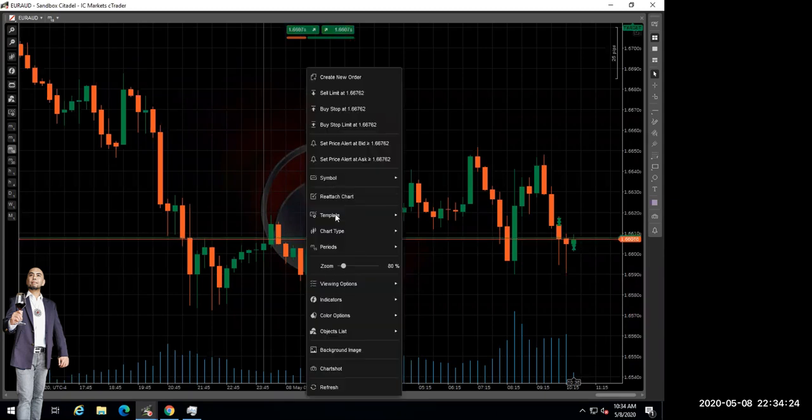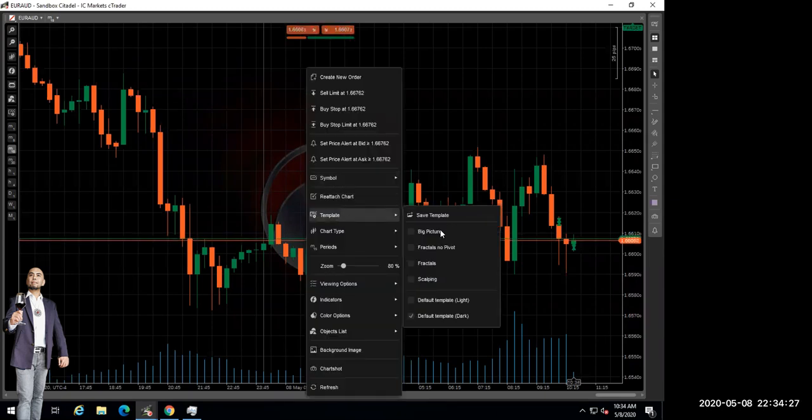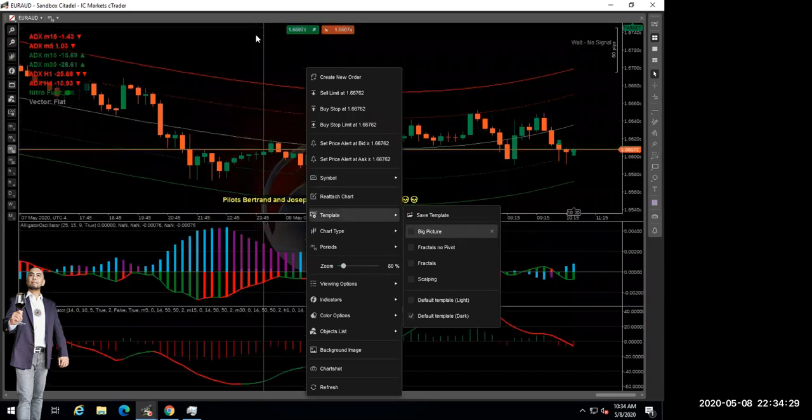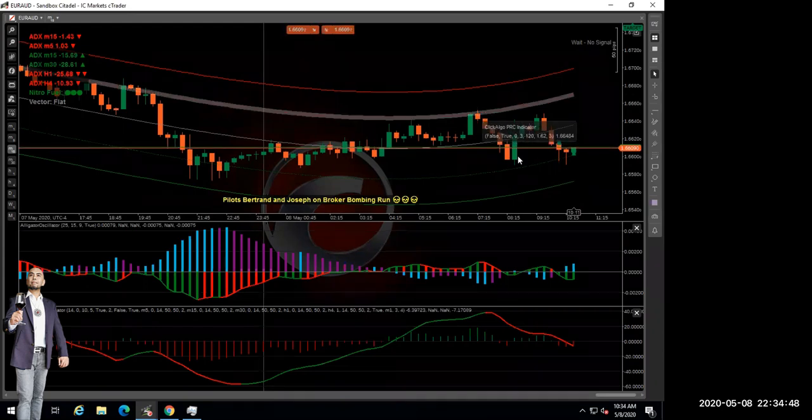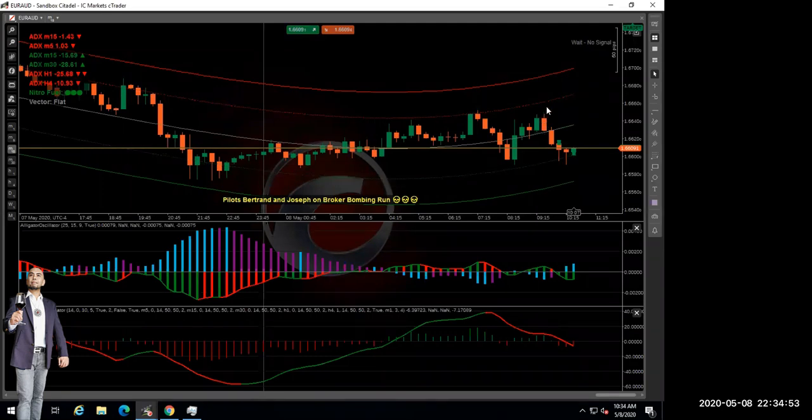So when I load the template on M15, you will probably notice a certain pattern. When the price reaches this band, or this band, it will almost always bounce into the opposite direction. It hits this point, it'll go down. It hits near this bottom point, it'll go up. When it's hitting definitely this price point, it will go the opposite direction.